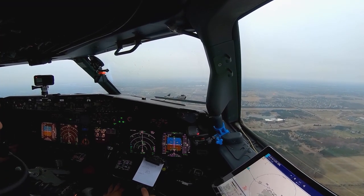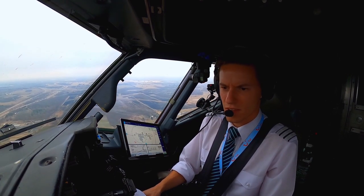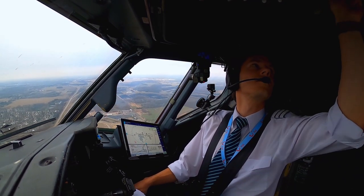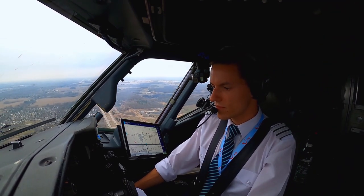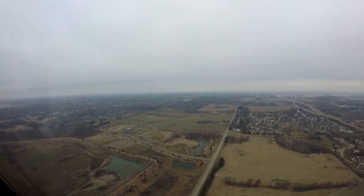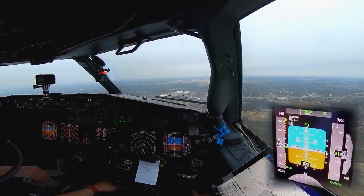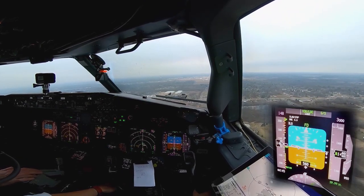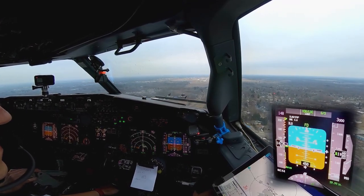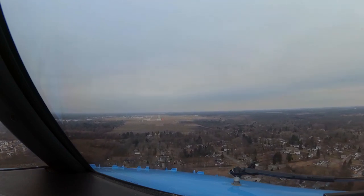And landing checklist. Landing checklist. Engine start switches, continuous. Speed brake armed. Landing gear down. Flaps 30, green lights. Landing checklist complete. Now you may switch the NDIs off. NDIs off. 500. Stable. Check. Speed is checked, correct? Check.